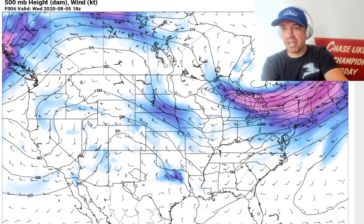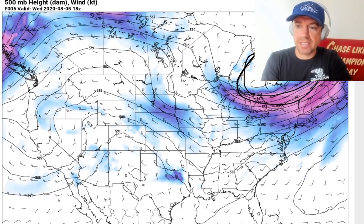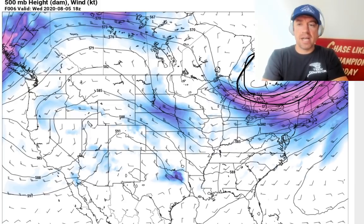This is the GFS that I'm using just to give you an idea of what's going on with the large-scale pattern. You've got this big trough across the northeast U.S. that helped to kick Isaias out of here after several tornado reports across portions of the mid-Atlantic, even down into the Carolinas, up to just south of the New York City area. Portions of New England also had some tornadoes associated with that system.